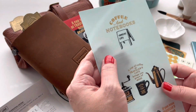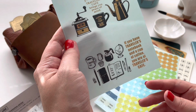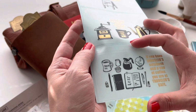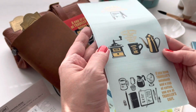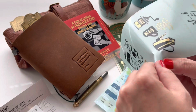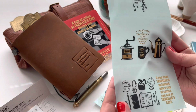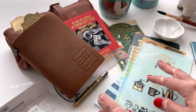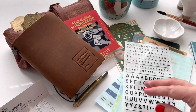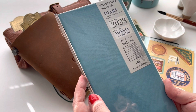These are really cute. So these are the little pouches. You can put these on the cover, on the insert, in the inside or the outside, and they're just cute little pockets that you can store things in as well. But they're stickers, so you take the sticker off like that, and then it creates a pouch on the outside of the insert. I'll show you all how to use those later. And another thing of rub-ons. And the last thing I got for 2023 is the weekly and memo.